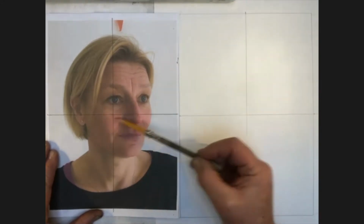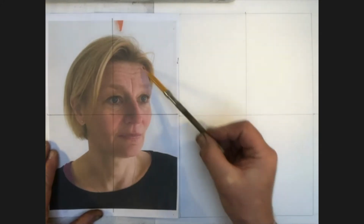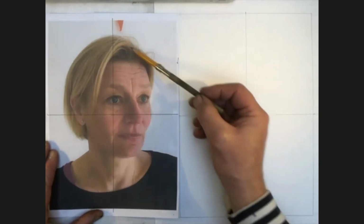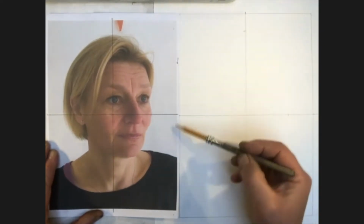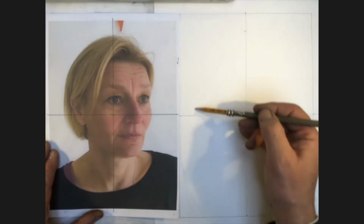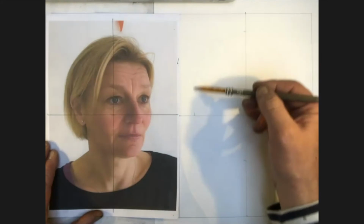So what we're going to do is look at where bits of the face cut across these lines of the quartering. So how big is that within the shape? What are the negative shapes outside her in these spaces? So the cheek cuts across about there, top of the head about there, back of the head about there, the jawline about there. So your main face or head is kind of within that area there.